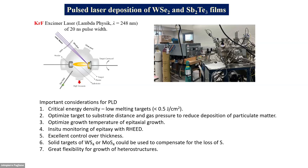But you have to take care of many, many things in order to get a good film. And what are those factors? First of all, you need a critical energy density for ablation. Now, when you are ablating a metal target like tungsten, the energy density required is enormous. You need about 12 to 15 joule per centimeter square. If you use the same energy on your tungsten diselenide target, your target will disappear, okay? So for that, you need very low energy density, about 0.5 joule per centimeter square. So you have to tune that properly.